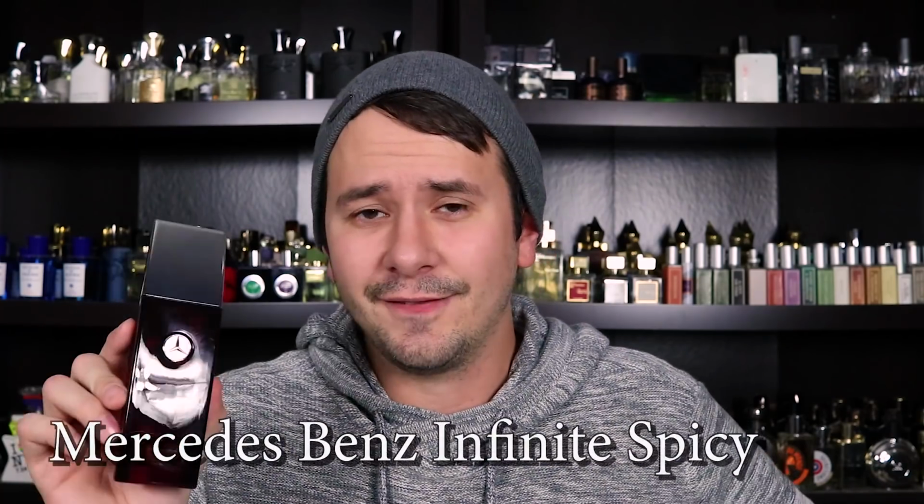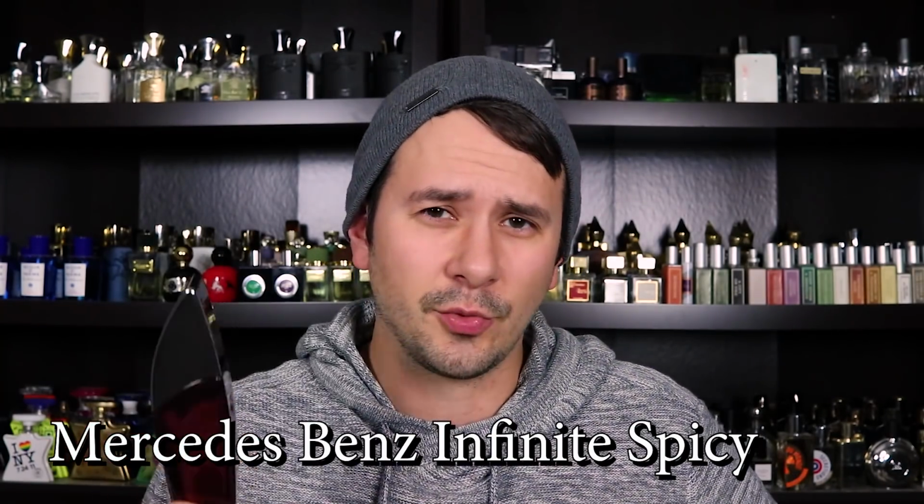All right, we are officially in the home stretch, only 2 left. The one up next is from Mercedes-Benz. It's one I picked up last year and I've actually wanted to talk about it for a while. I just haven't gotten around to it until now. It is Infinite Spicy. This has Sichuan pepper, juniper, cashmere wood, and cardamom.